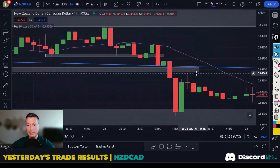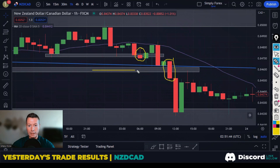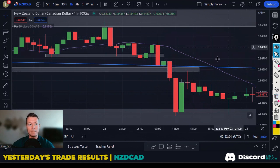And even if you missed this entry, there were lots of entries. This entry was good, because it broke this area here. This was a good entry when price retraces. Could enter here, put your stop above here, or enter here. There were lots of good entries on this pair to take it back down. Great trade, guys. We had to be patient with this one and wait for it to come down, but come down it did.